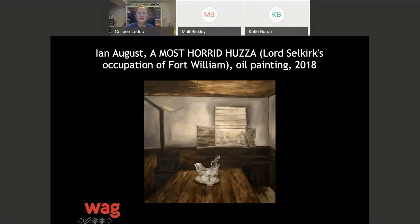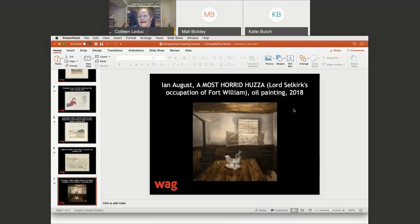It's a really neat interior space that really gives you that sense of depth. And I wanted to show you Ian's piece. I'm going to stop sharing now. How do I stop sharing again? Oh, there it is. It popped up. That's right. It has to pop up.